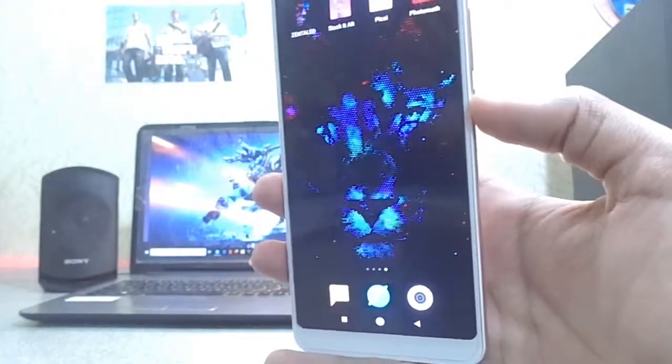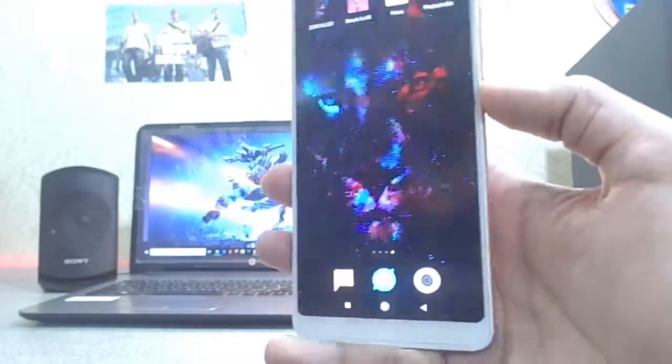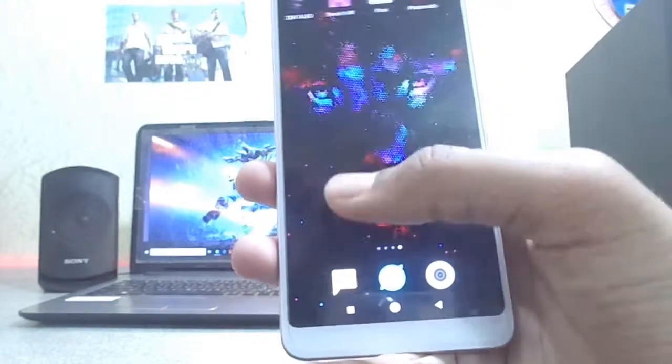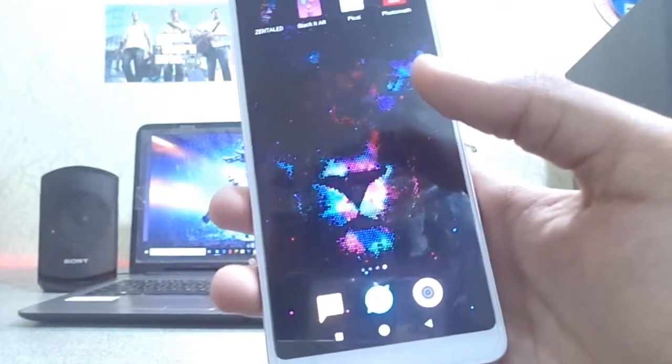Now you can see that it will take a little battery, but still, if you're trying to impress someone, that's good for that. Yeah, so let's switch on to the next app.